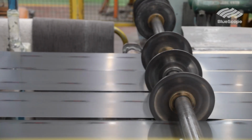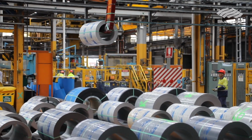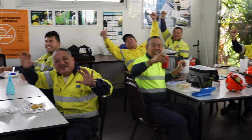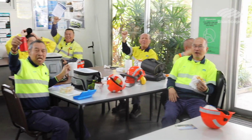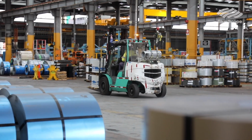The site facilitates slitting functions. We have 4 slitting lines on site that process approximately 100,000 tonnes worth of product a year. And to do that, we have about 45 team members on site, operating on 2 shifts, day shift and afternoon shift. To assist that, we also have around 20 to 25 truck movements a day with a contract truck driver.